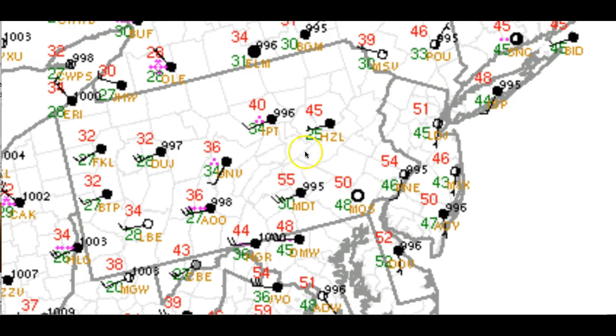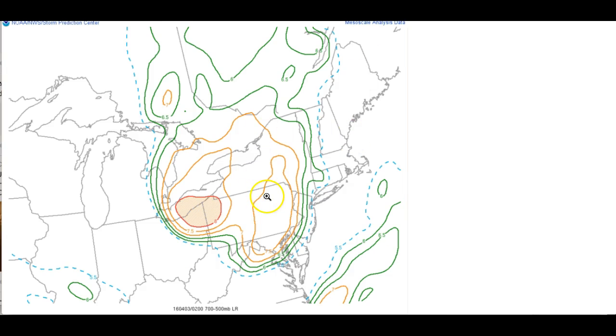And so as a result, at the surface, you can see that strong pressure gradient and thermal gradient already set up, where temperatures are in the upper 40s to mid 50s over much of the northern mid-Atlantic, and then they crash into the lower 30s over western Pennsylvania. Basically almost a 15 to 20 degree drop in a very short period of time. And notice the winds sustained are at 30 miles per hour and increasing. You can see that transfer of energy and movement of the air masses from the upper levels of the atmosphere to the surface, leading to these strong sustained winds and also wind gusts over 50 miles per hour.